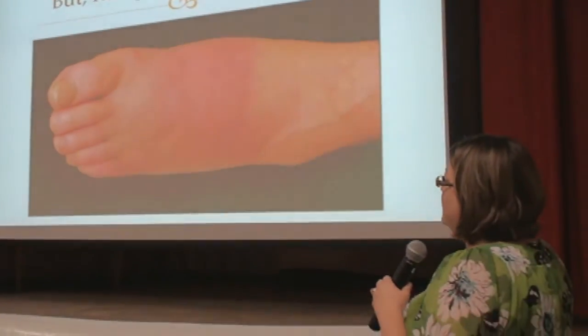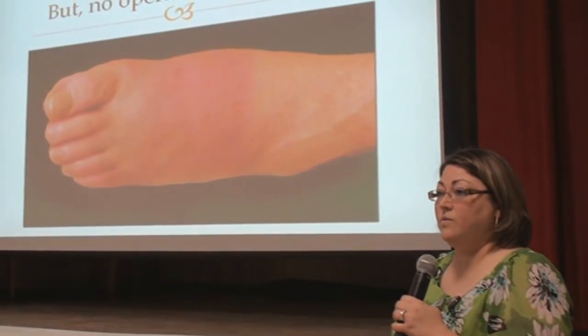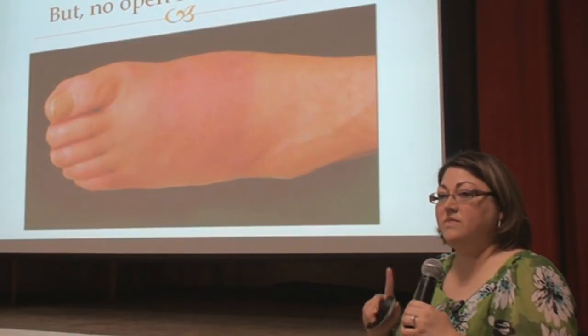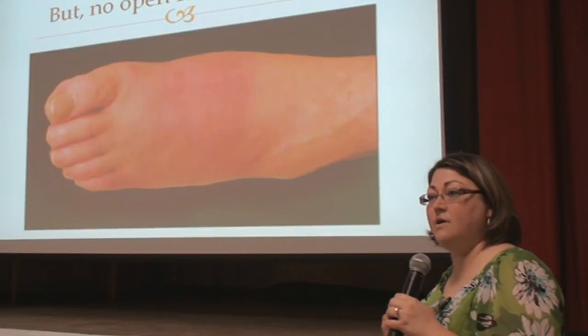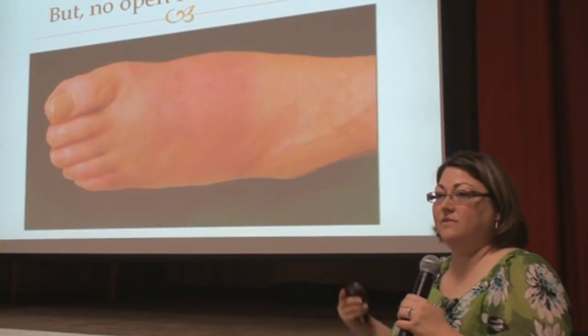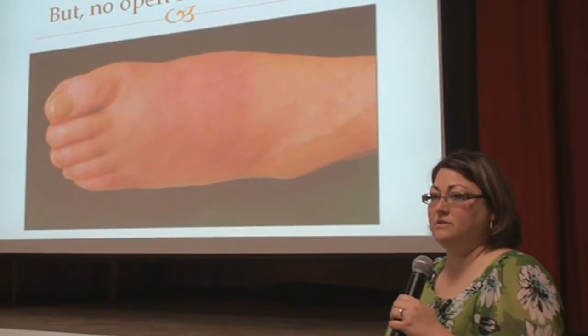So when you see a red, hot, swollen foot, you can make them an appointment with their primary care, their podiatrist, ortho, whoever it is that you're going to send them to. But the number one thing is they have to be completely non-weight-bearing. Because between now and the time they get that appointment, they've already walked on it, they've bottomed out their foot. Now we have a lifelong deformity that will most likely lead to amputation. Okay?